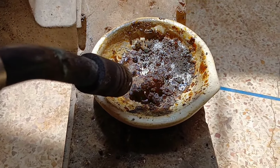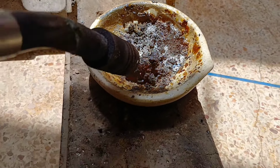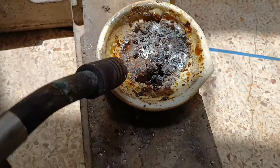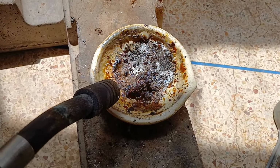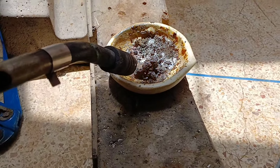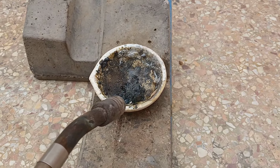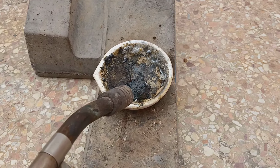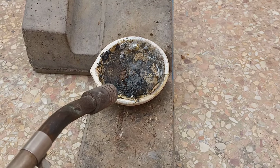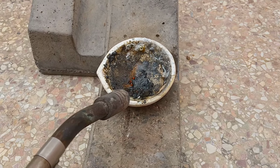Combined use. When used together, these fluxes facilitate improved metal purity. By removing oxides and other impurities, the final metal product is of higher purity. Better flow. These fluxes help the molten metal flow better, filling molds more completely and creating more precise and defect-free castings or welds. Enhanced mechanical properties. Reducing impurities improves the mechanical properties of the metal, making it stronger and more durable.